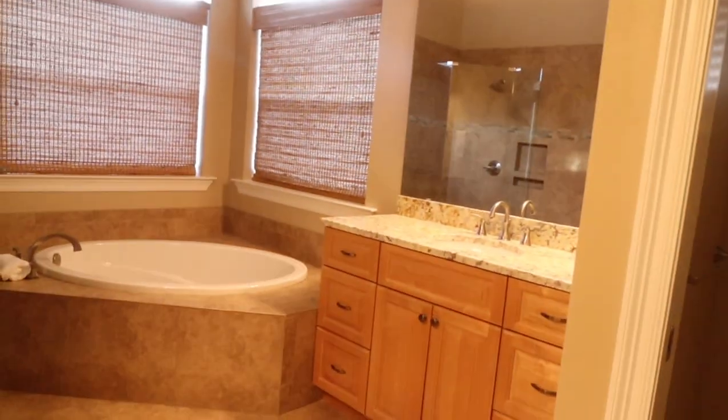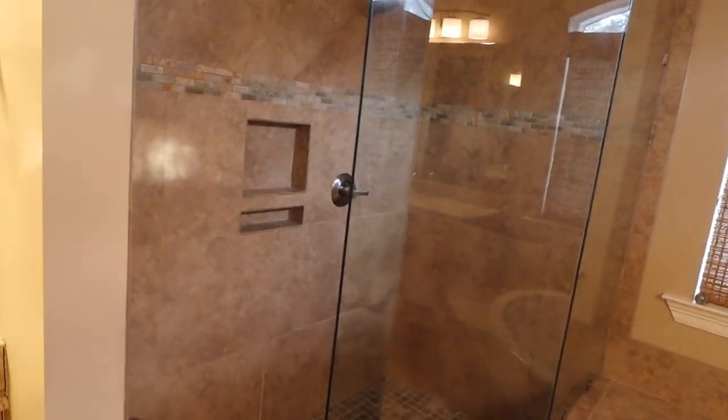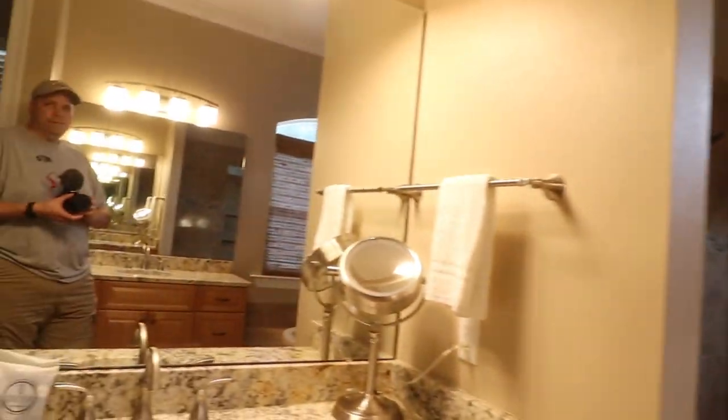Anyway, here's the bathroom. Nice bathroom. Love this bathroom. It's got his and hers closets. I got your Zendo out. Love that shower. I do love the fact that there are ceiling fans in all the bedrooms and main rooms, because when you're in Florida, you gotta have them.